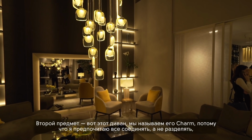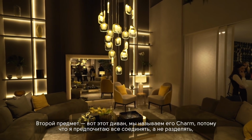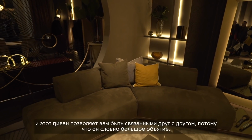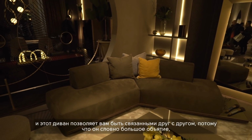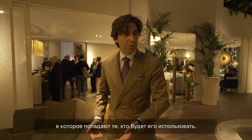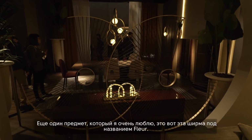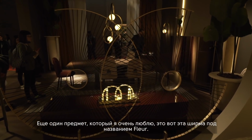This sofa we call Sean, because as usual I like to be inclusive, not exclusive, and this is a sofa that allows you to be connected to each other, because it's like a big hug from all the people that are going to use it. And if you try this one, it's not to sleep but to talk. So the seat is soft but not completely soft, so you stay up and you can talk very well with your friends.